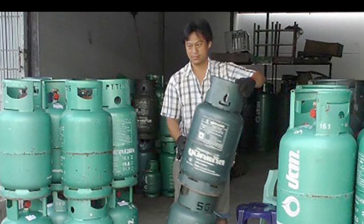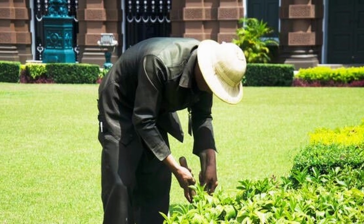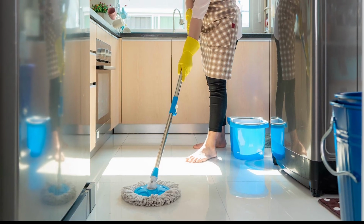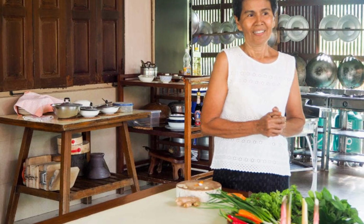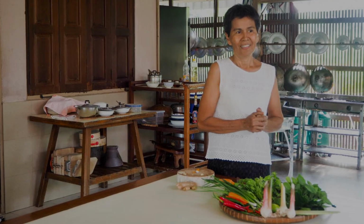Whether you rent or own, in a condo or a house, you're going to need to budget for regular home upkeep. There's electricity, water, and cooking gas. You may have to budget for a gardener. We have one a few days a week. A housekeeper. We have one who comes in on Sunday. And maybe a cook. Well, that's me, and I cook for gratis.